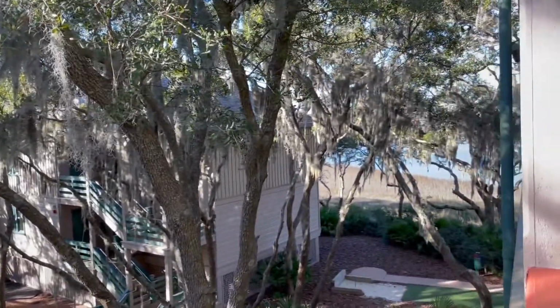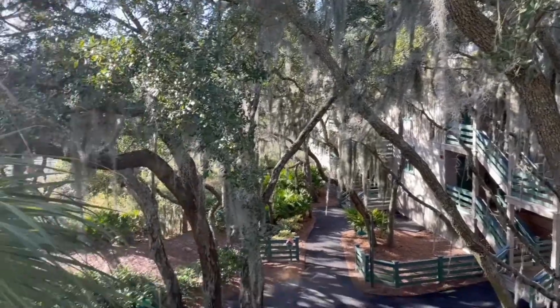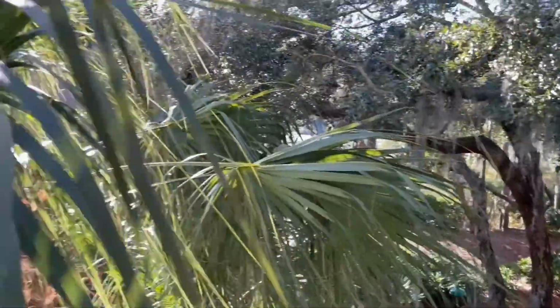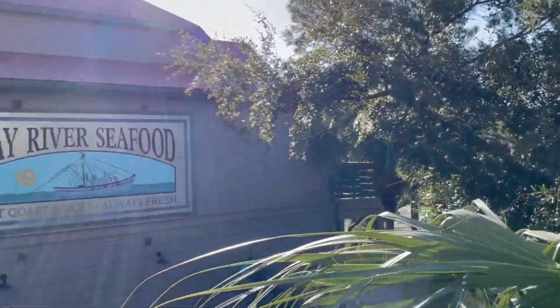So this just looks out over the main area. The resort's really pretty, seeing the live oaks and the moss hanging off of them. You can also see this cool little sign over here that's right near the lobby. I like that one. It's got a little Mickey up there. I think I pointed it out earlier.